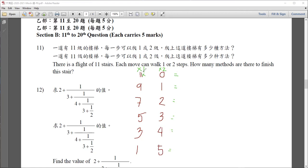11 times 1 is 11 plus this is equivalent to 0. So in that case, that is 11. 9 times 1 is 9 plus 1 times 2 is 2. So in that case, that is also 11. 7 times 1 is 7. 2 times 2 is 4. So I think you're getting the pattern here. No? Next, let us now focus on the solution itself.